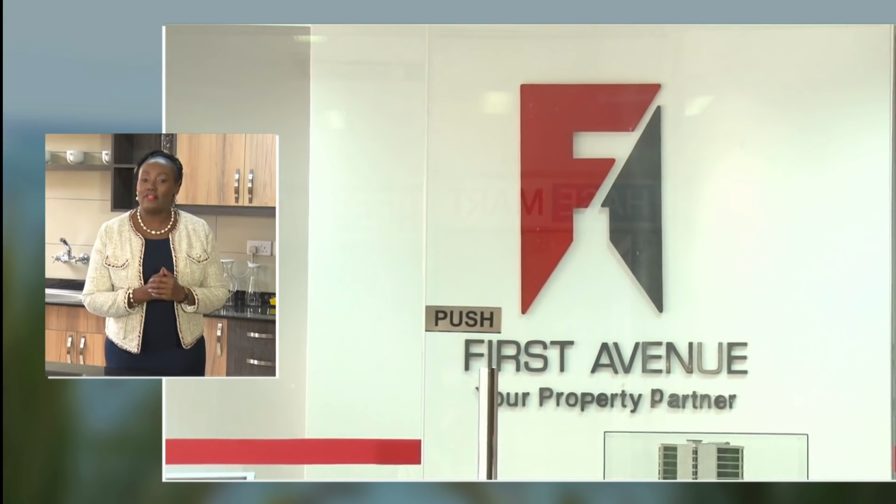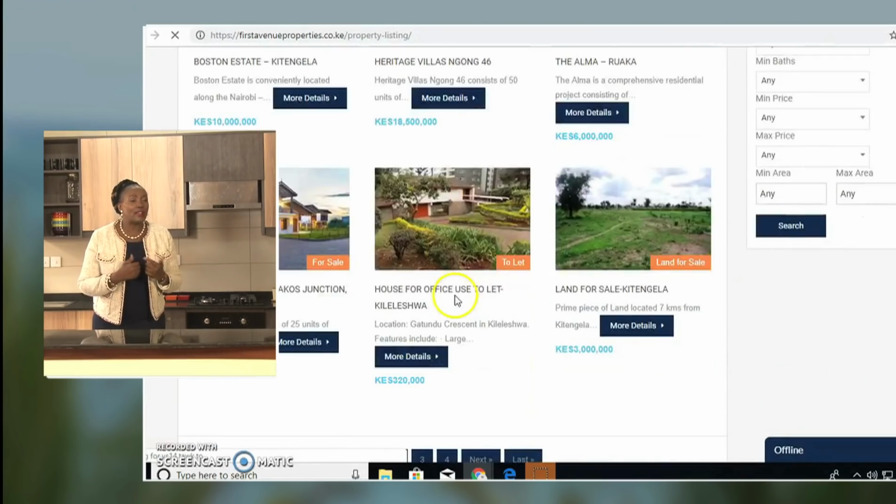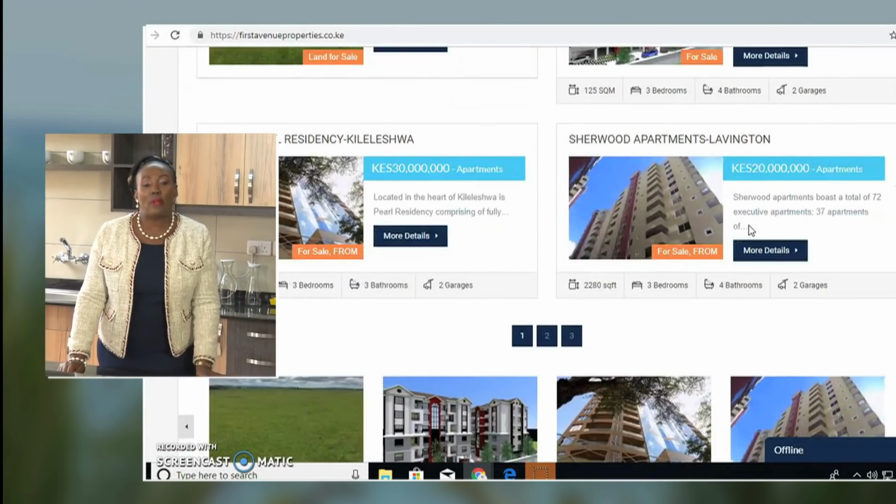These properties are available at First Avenue. Just visit our offices or drop us a line and we'll be happy to engage. We can also arrange private viewing.